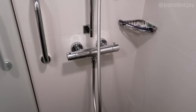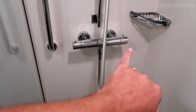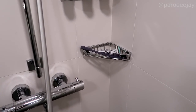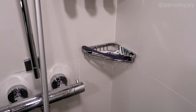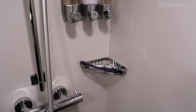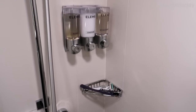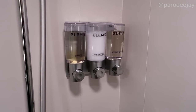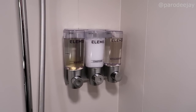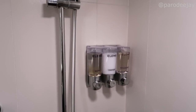Oh, grab bar. Controls are pretty good. You've got the on-off here, hot-cold here. Snack shelf for putting all those Dutch cafe treats. You could put one of those giant cream puffs in there. It's not triangular though. The apple pie, that's what goes there. Now the Elemis stuff in the shower is really nice. We got shampoo, conditioner, bath and shower stuff. The stuff by the sink is also Elemis.